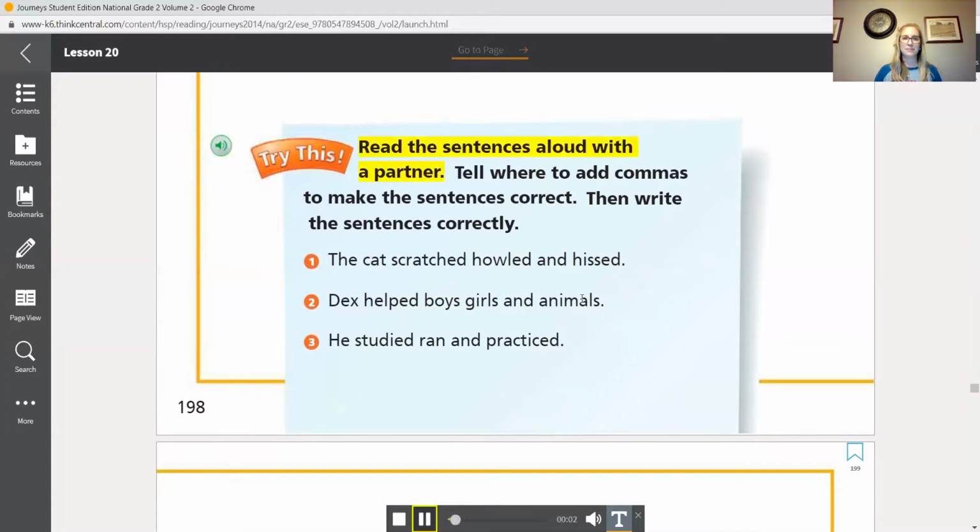Try this. Read the sentences aloud with a partner. Tell where to add commas to make the sentences correct. Then write the sentences correctly. One. The cat scratched, howled, and hissed. Two. Dex helped boys, girls, and animals. Three. He studied, ran, and practiced.